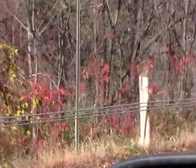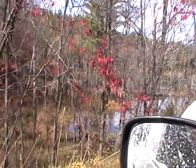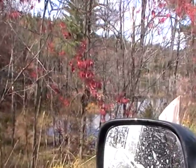Okay, now, we are going to cross the road so you can see it properly. I think this is a great display of a beaver dam. Absolutely glorious.